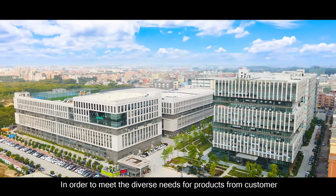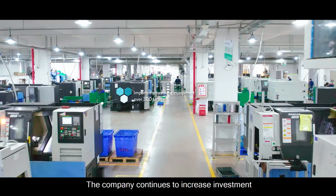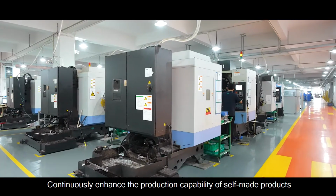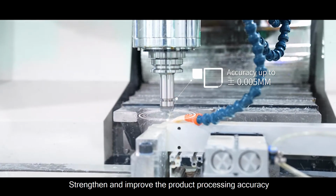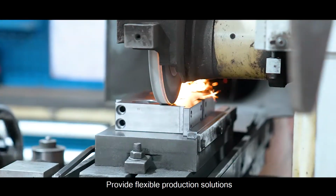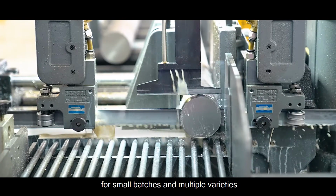In order to meet the diverse needs for products from customers, the company continues to increase investment in production equipment, continues to enhance the production capability of self-made products, strengthen and improve the product processing accuracy while increasing the capacity for large-scale manufacturing, provide flexible production solutions for small batches and multiple varieties.